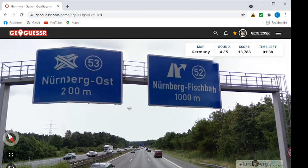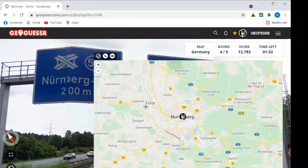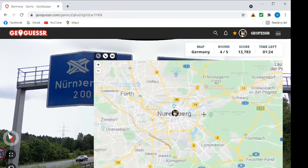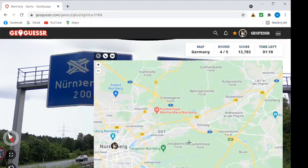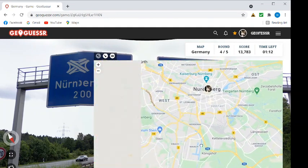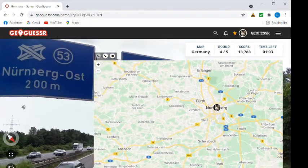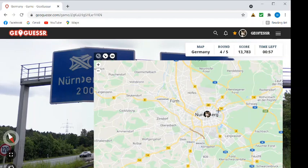Okay, so we have 53 and 52. Yeah, so we're on the Autobahn, right? 53, 52. Okay, that's right. It doesn't go through the middle of the city. Wait, where's 53? There's 73. Let's see, Nuremberg Ost, Nuremberg Fischbach. That would be the other thing to look for, is where's Fischbach.